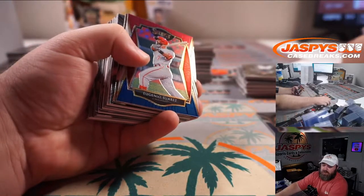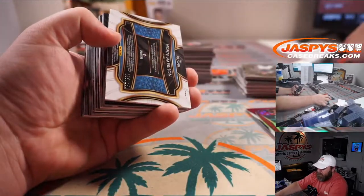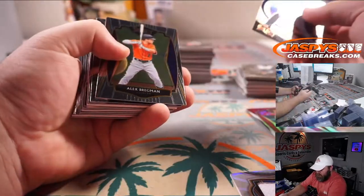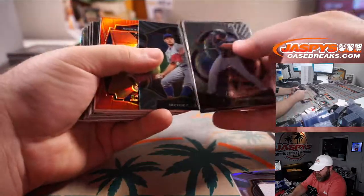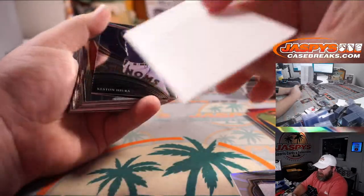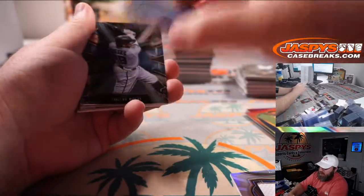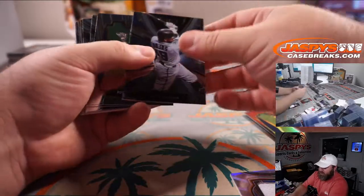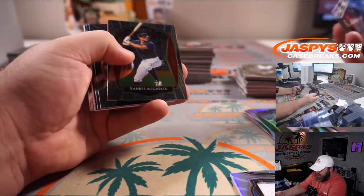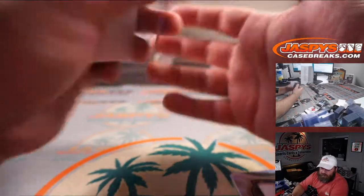Christian Pache for the Braves, Bennett Page, and Eugenio Suarez for the Reds, Tom Jones. Monty Harrison to $150 for the Marlins, Eric Leal. Dansby Swanson for the Braves, Bennett Page, that's to $199. Christian Pache relic for the Braves, Bennett Page. Jonah Heim for the A's, Lee Cheesman. Dalton Varsho blue to $149 for the Diamondbacks, Elliott Boyce.